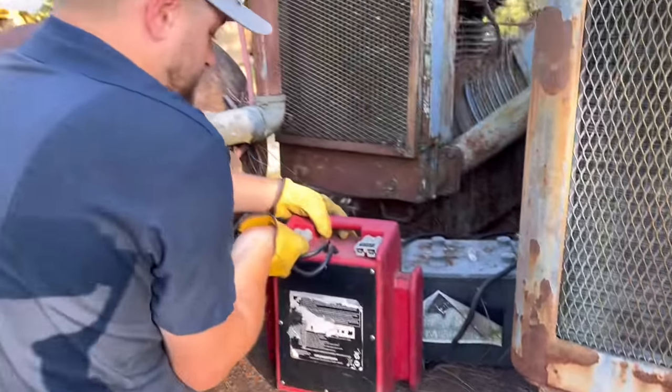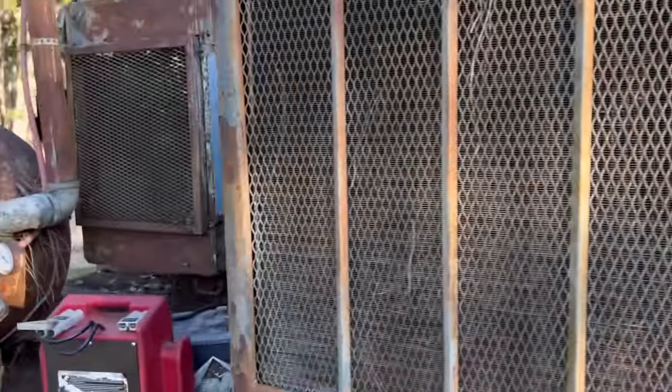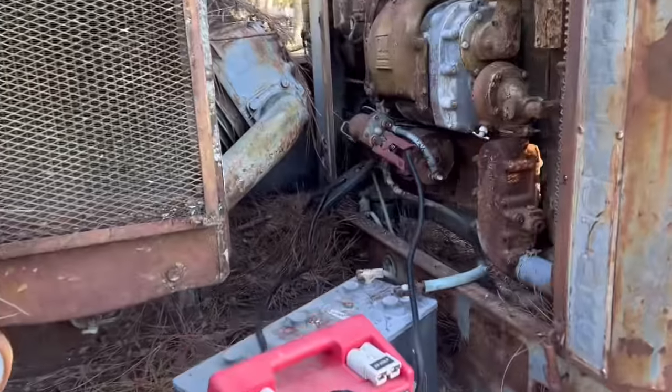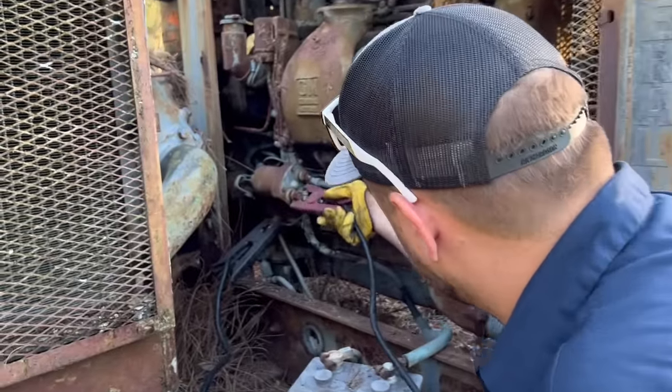Hook it up, 12 volt. Now let's just see if we even get a click, right? Nothing. That ain't good. No clicks. Which means we're gonna break out our click gun.